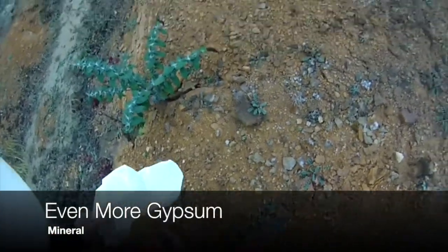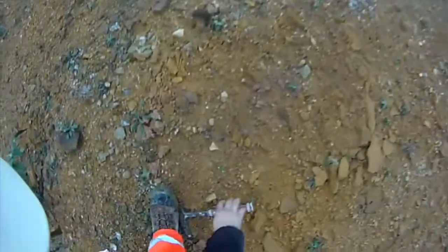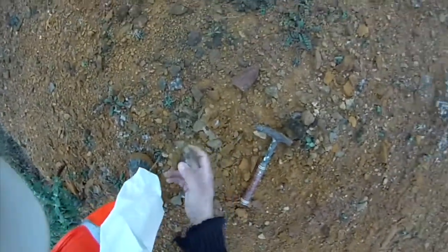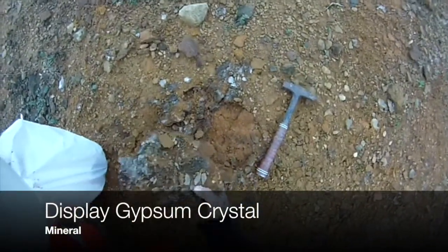And even more gypsum crystals. So as you can see, it's quite a common crystal in this location. So I'll keep on looking around using the geological hammer to prise the specimens up. And as you can see, we've got a real big piece, a nice big display piece.